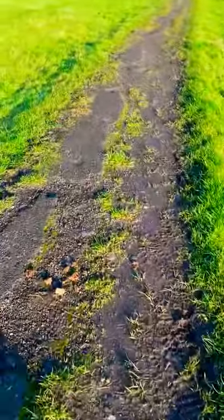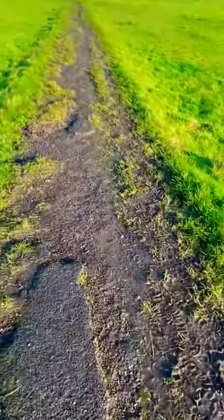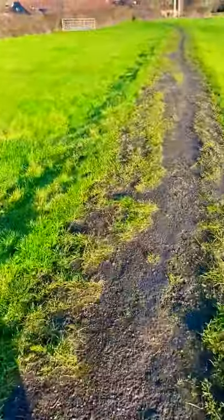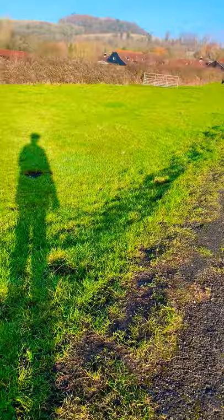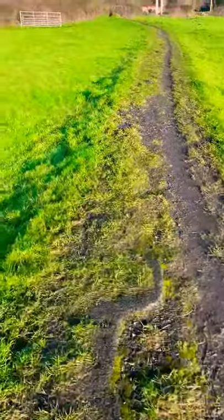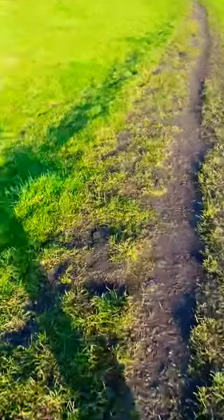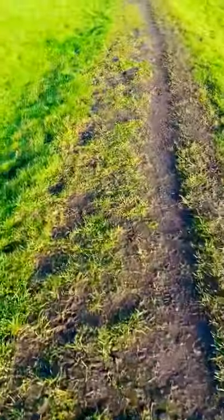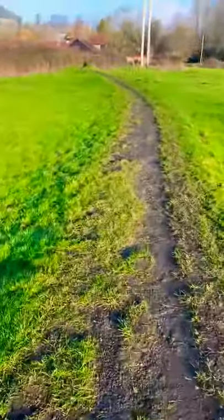We might have a train service in a minute. People still use this for dog walking, as you can see there's some paw prints there. Shortcuts, I think a train's coming. People use it for general use now, and shortcuts, so they don't have to walk around that way. You can walk around this way. Children with small bikes can also get along here.